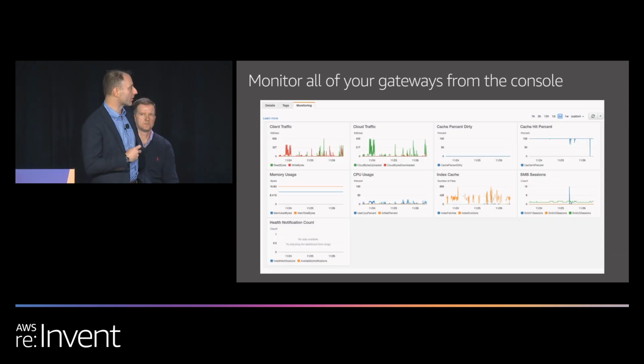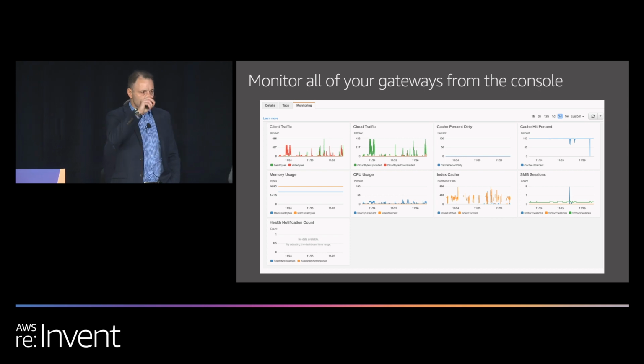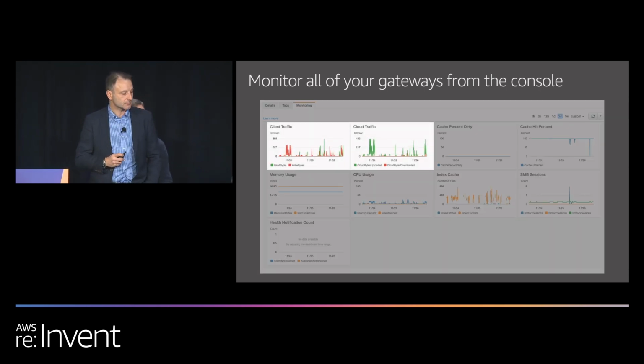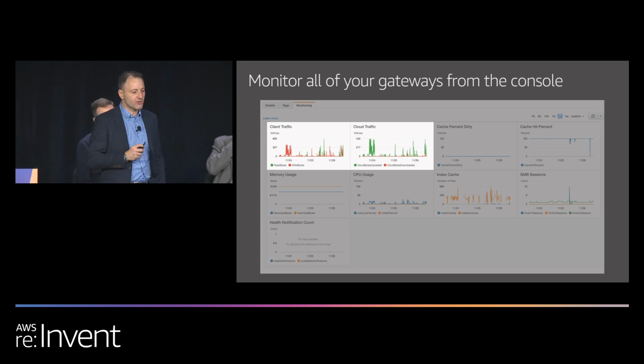So let's look at what this dashboard looks like. If you come to our console now, there's a new monitoring tab against your gateway. We present all these nice CloudWatch graphs in line within the console. Let's look at some of those graphs in particular. So here's our traffic graphs. This is showing you data.